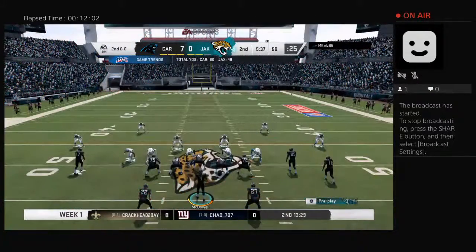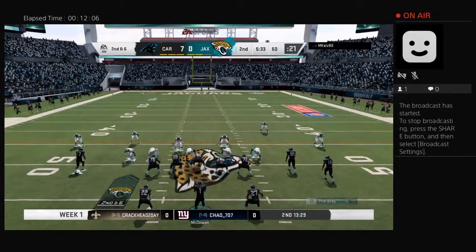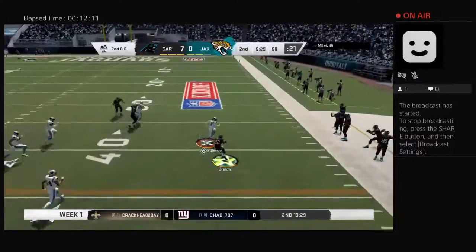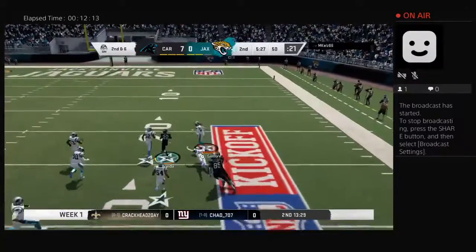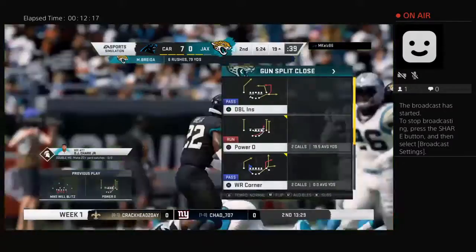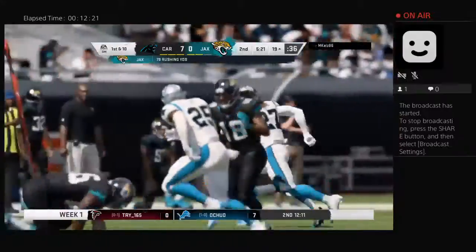Let's go. Now the whip. Exit, exit. Out of the shotgun, Breida. And they'll wind up getting this one all the way down inside the 20. 31 yards there and a 1st down.